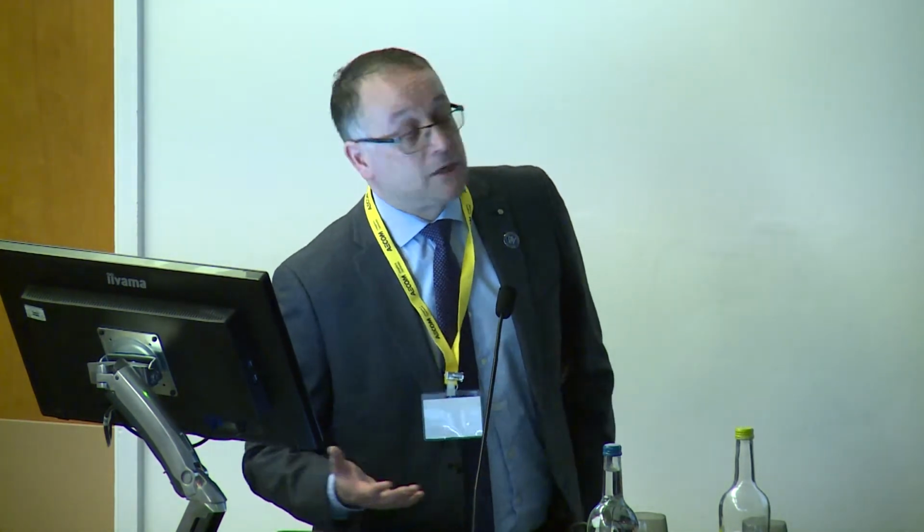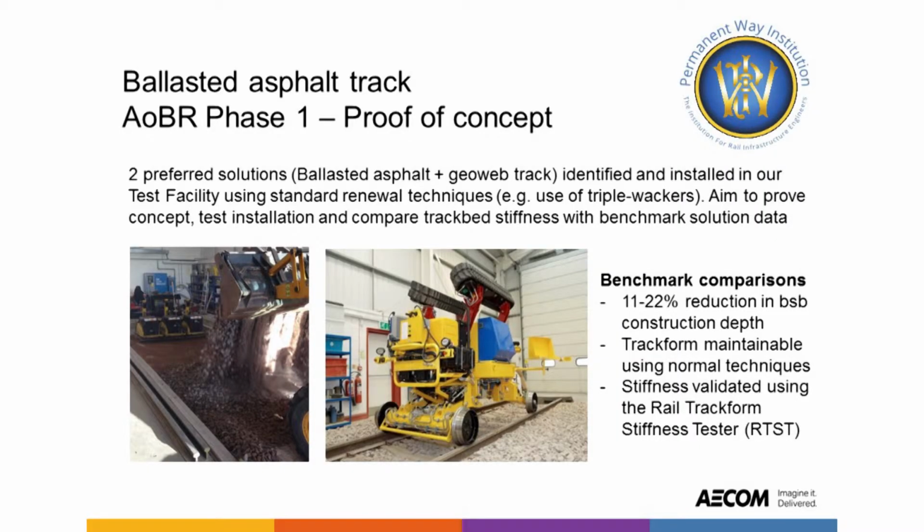We then did some quite simple linear elastic modelling, and purely the aim here was to try and reduce the material thicknesses so we could achieve comparable levels of settlement, sleeper end stiffness and shear stress when we compared to the original benchmark. Once we'd gone through that process, we then agreed criteria with Network Rail, contractors, the train operating companies that were important in terms of any new track form. We went through a value management process and we ended up with 2 preferred solutions that we wanted to study in more detail.